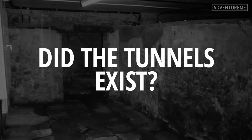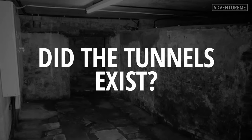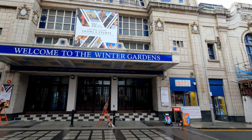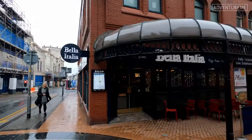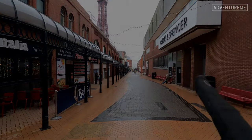Did they exist? My theory, though, is that they more than likely did exist at one point. Again, I can't say for sure, but I am leaning towards the Victoria Street theory, or Route Number 3, along with many, many other people.